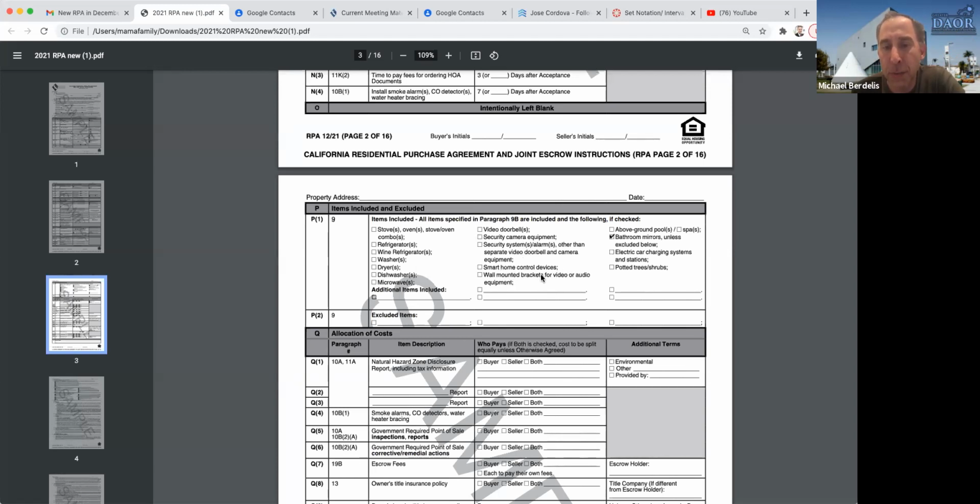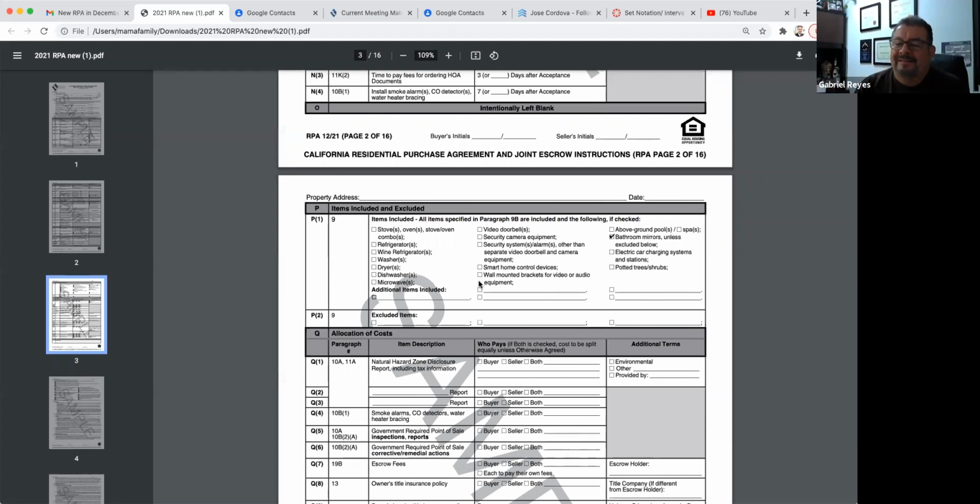Here's the wall mounted brackets. So if you don't check off that you want the brackets for the TV, it's assumed the seller will take it. So it works both ways. You know what's going to end up happening, just like it happens with other stuff? Some agents are going to check off everything, whether it's there or not. It's true.